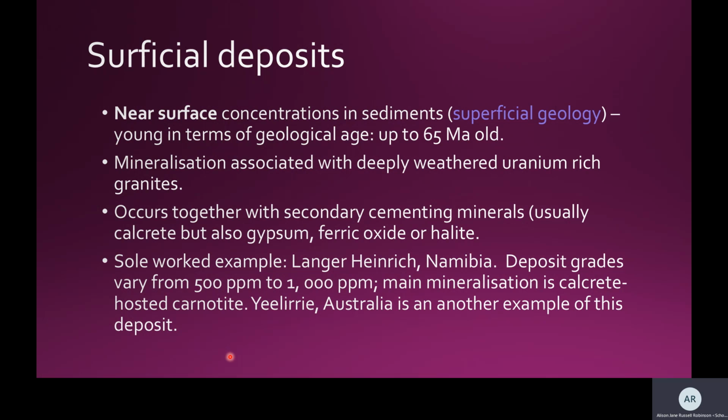Okay, so those are your types of deposits you get in your solid geology. You also get deposits, not as often, in your superficial geology. So these are actually within sediments, and these are called your superficial deposits. These are near surface deposits, in fact can be at or just below the surface. So they're not in solid rock, they're held in sediment. And a big example is Langer Heinrich in Namibia, and we'll go and have a look at that now.